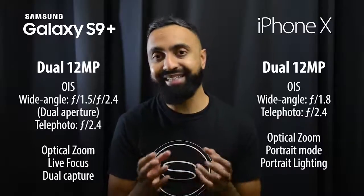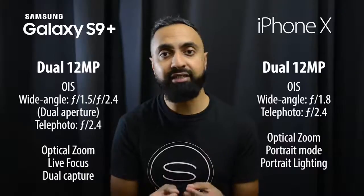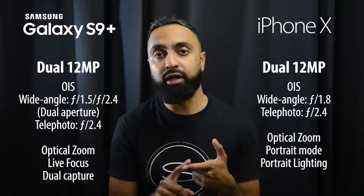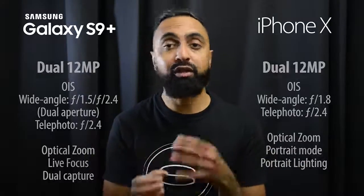The good thing with the S9 Plus is that you can actually edit the amount of blur that you want after the fact. And it also takes two shots, one from the telephoto camera as well as the wide camera. So you do have that wide angle shot as well if needed.